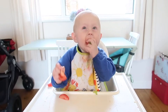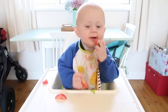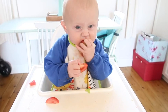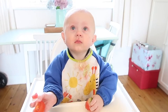We're just giving Fraser a little afternoon snack. He missed lunch because he was asleep. So he's having a snack now. Is that nice? Half of it is on the floor. Actually, it's not that much on the floor, but I've not given him all that much this time. They're nice. You've got tomato and you've got some watermelon there, haven't you? What's the matter?